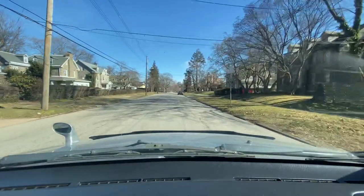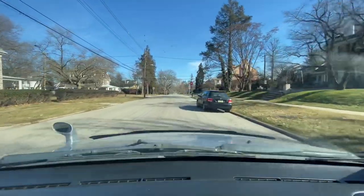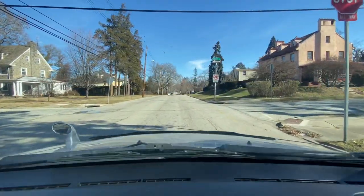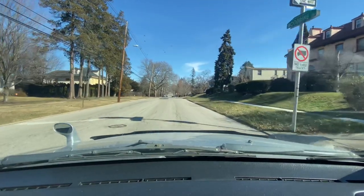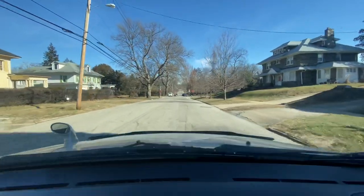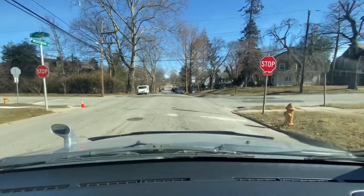So we got 53rd Street in front of us, which is a one-way. So we're still in the zone that we are supposed to be in. I'm gonna make this left here though. Matter of fact, I should go up one block and make a right and then come back around. Yeah, I'm gonna do that. All right, we're on 52nd Street on Woodbine Ave.